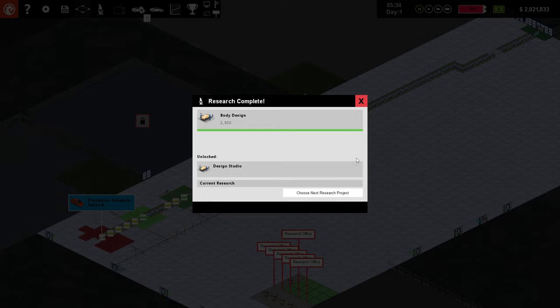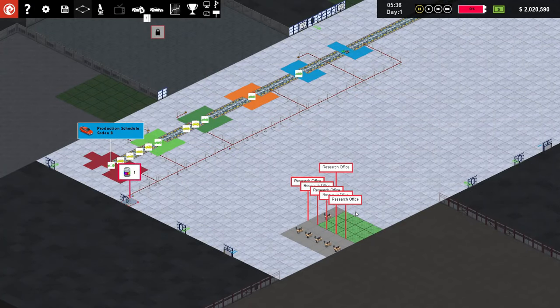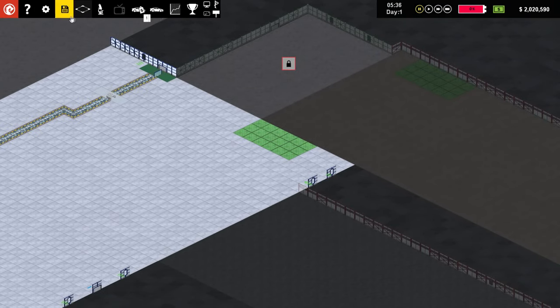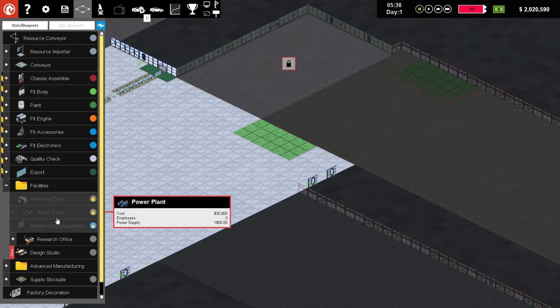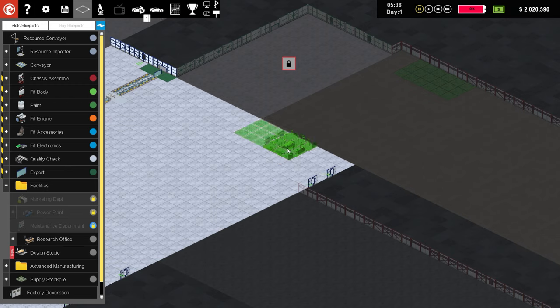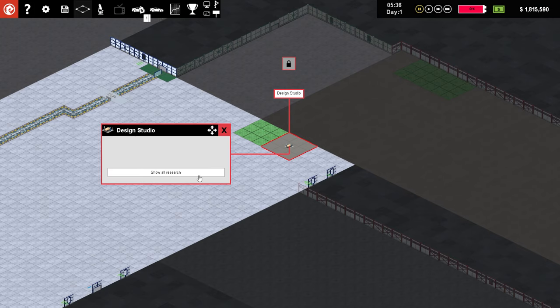Right, we have done body design. Now, let's... So we've got a design studio. Let's just pause for a second. Right. Let's come up here because we've got some space up here. Let's go and see if we can put in a design studio. Okay. Now, what does a design studio allow us to do? Show all research.